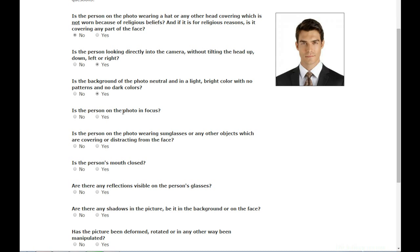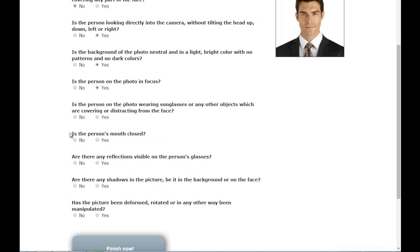Is the person on the photo in focus? You need to be in focus and looking straight at the camera. Yes. Is the person on the photo wearing sunglasses or any objects which are covering or distracting from the face? No. As I said before, if you have medical glasses and you suspect that those glasses are going to reflect light that comes from the flash of the camera, just take them off. Otherwise, it's alright to have them on.